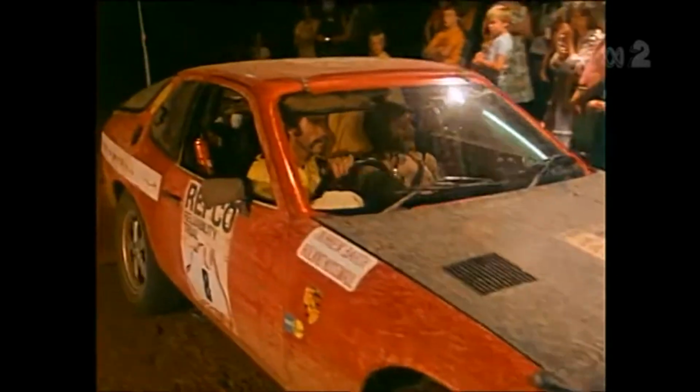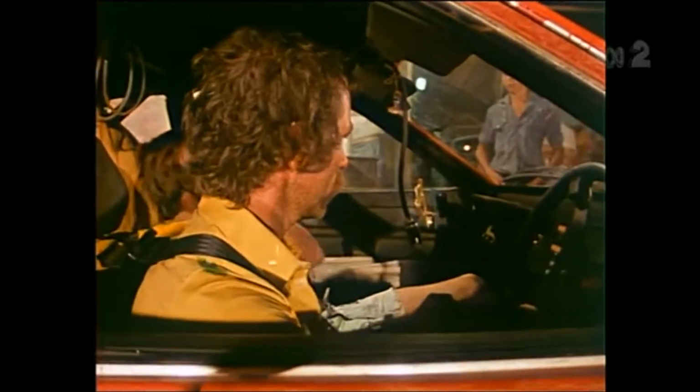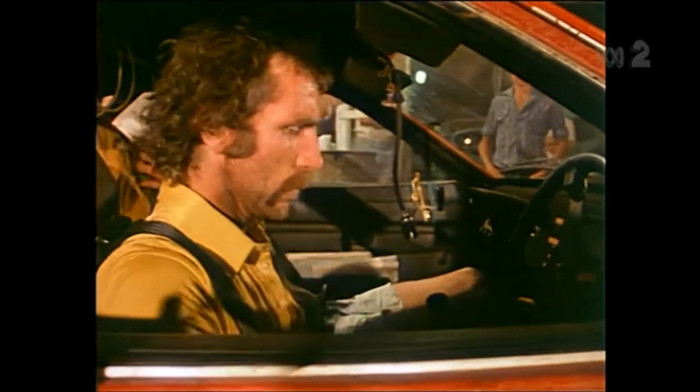Even more in need, the two-man crews. In the German Porsche, Roland Kuschmal has driven the last leg with the instructions on his lap, while Jürgen Barth surrenders to the pain of exhaustion.